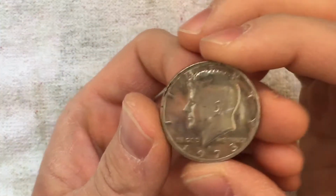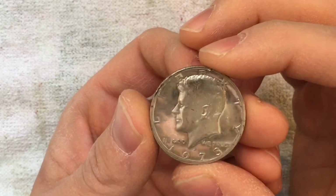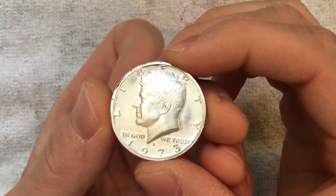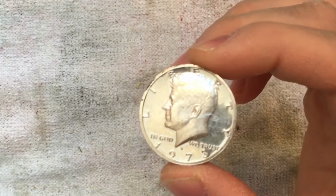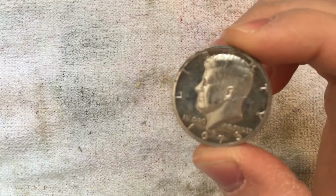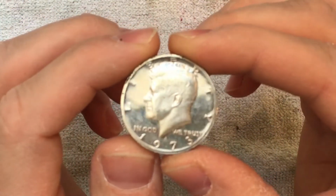As you can see, it's pretty dirty. Got some dirt on the rim. Looks like it's got a lot of oil from being touched. But that was a nice find. I'll add that to the collection. I have one other 1973 proof that I found, but I keep all the proofs that I find.